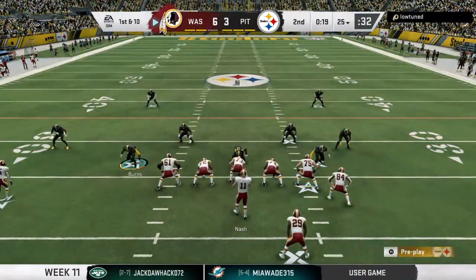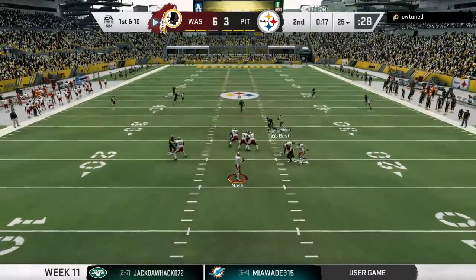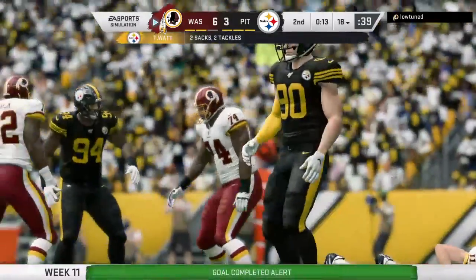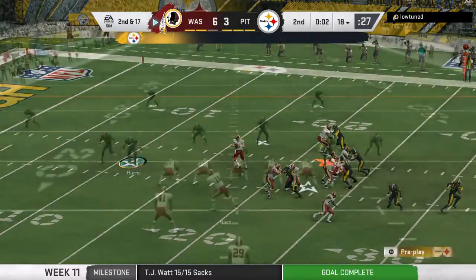Ready to break. Out there ready for this next drive, the Redskins offense. We're under 20 seconds to go in the half. I'm guessing the wise play here is be safe. That is the wise. Nowhere to escape, and he goes down. T.J. Watt, what a season he continues to have. His 15th sack of the campaign.